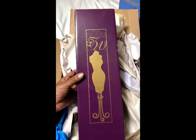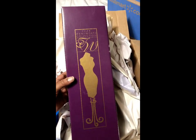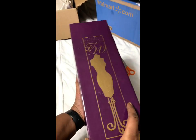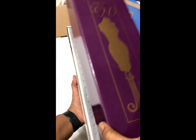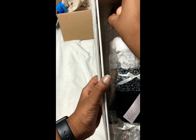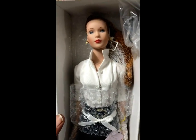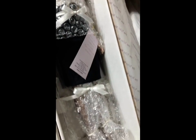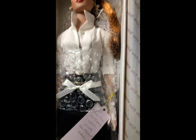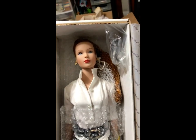Here we go, you guys. Tyler Wentworth doll. I love her and I miss her. Okay. This box over here. Scissors here. Okay, let's see. Got some weight to her. Oh my. Yeah, she's never been removed from her box. All of her accessories are still attached. So, we have our redhead Tyler Wentworth. Love her, missed her.